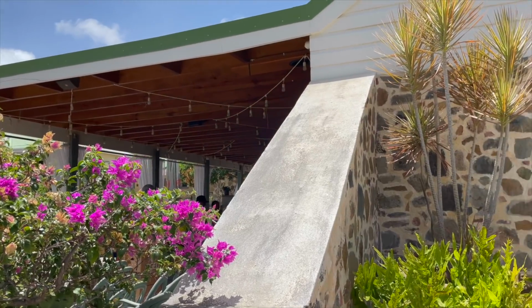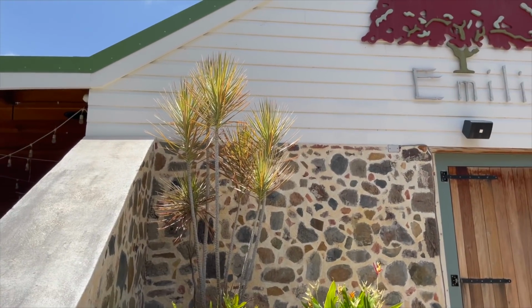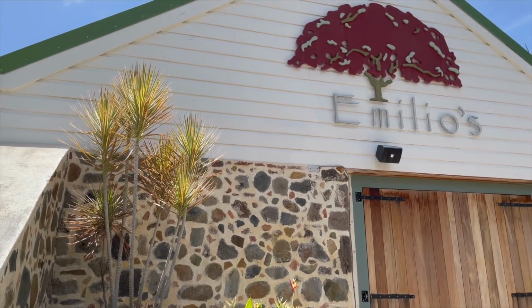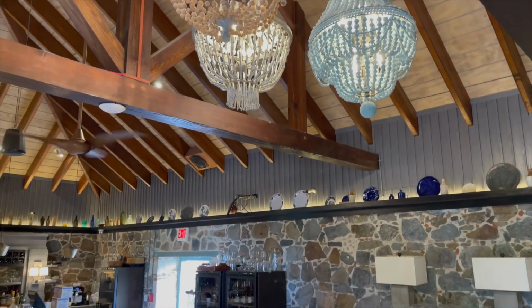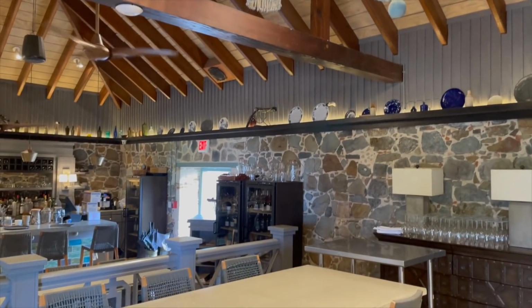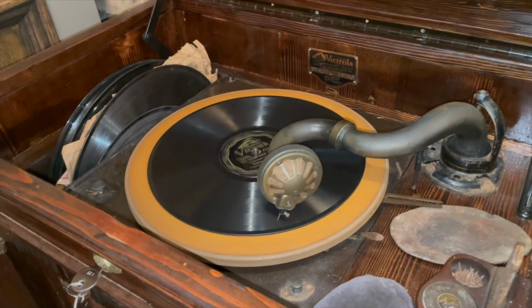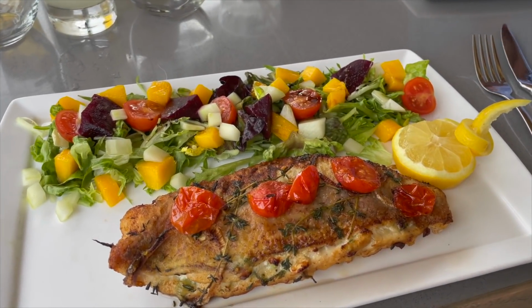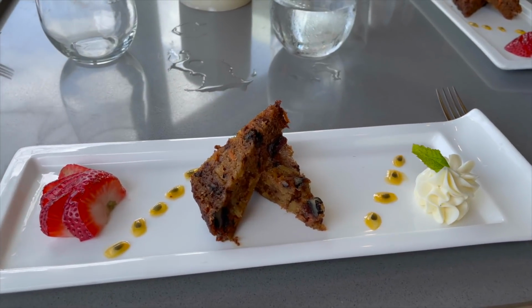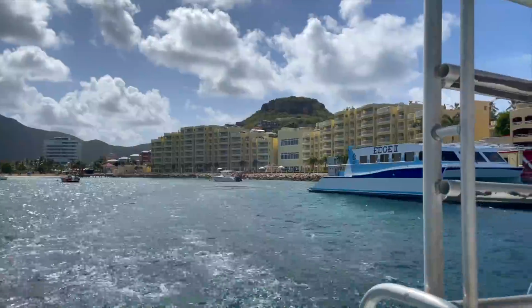At the base of the Rainforest Adventure property lies one of St. Martin's best-kept secrets, Emilio's restaurant. Located in a history-rich building, you'll immediately feel a sense of calm while you're here. Be sure to make a dinner reservation for this hot spot to experience Caribbean gourmet cuisine, sweet breezes, and a world-class wine cellar.